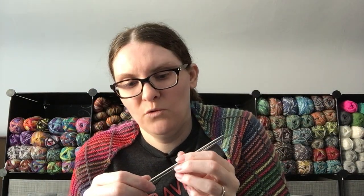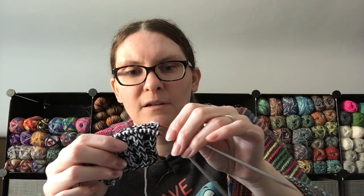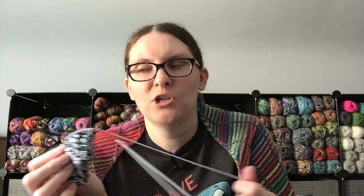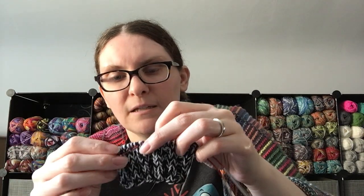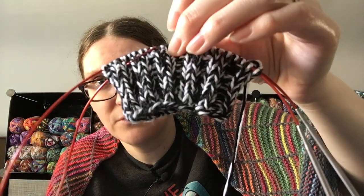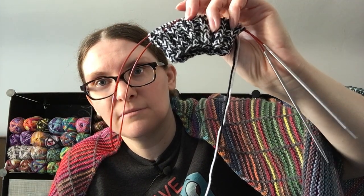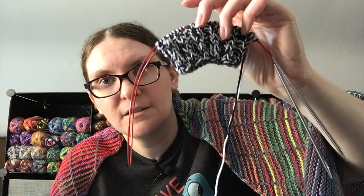So I'm also using Chiaogoo's red lace. These are US 3s, 3.25 millimeter, 32-inch cord. These ones are fixed. I had a problem doing magic loop on my interchangeables. I didn't like it. They kept coming untwisted no matter what. I used the key. I did not just use my fingers to twist. I had to keep using the key to pause and tighten it, and it kind of slowed me down. So I just got a couple sets of fixed.